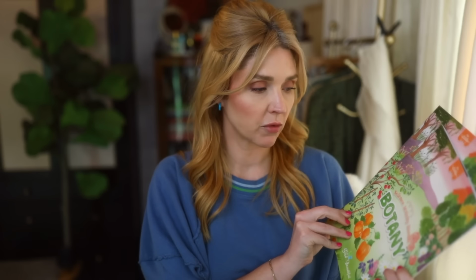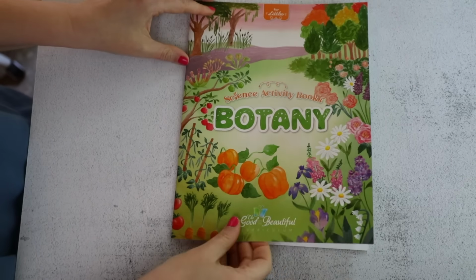And then the next activity book set that I picked up was for the botany unit. I know my kids are going to be very excited about this one. Heck, I'm excited about this one. I would kind of like to do this one for myself, but that's okay. I get to do it with them. That's part of the fun of being a homeschooling mom, isn't it?